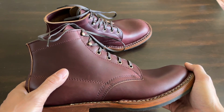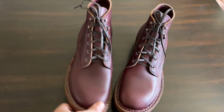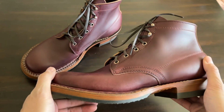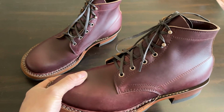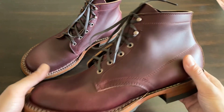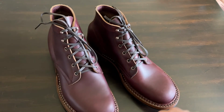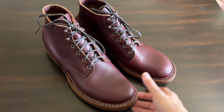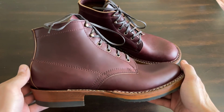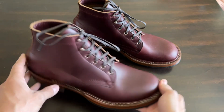I don't know of any other PNW bootmaker that's pumping out MTO boots like that. So yeah, that's pretty cool. And like a boot that I got before this one, I did a custom Whites MP. That thing took just about a month to make. I don't know if it's just this leather that they have a lot sitting around or something, but they're really cranking out MTO boots. That's pretty cool because I'm really not a fan of waiting 6, 7, 8 months for MTOs from other PNW makers. So I'll probably be getting a lot more Whites.